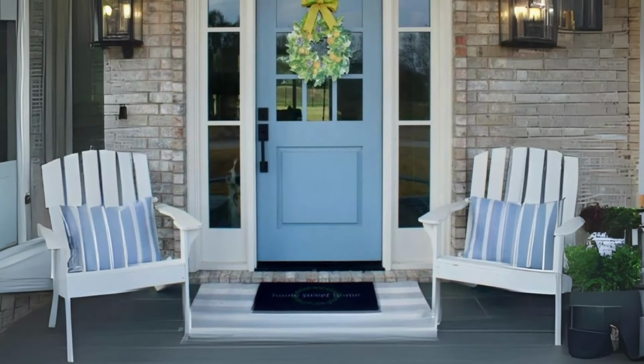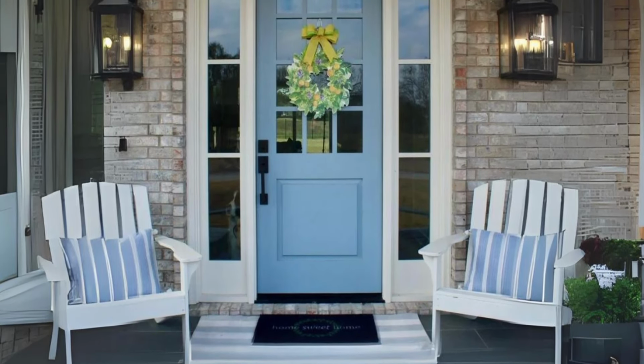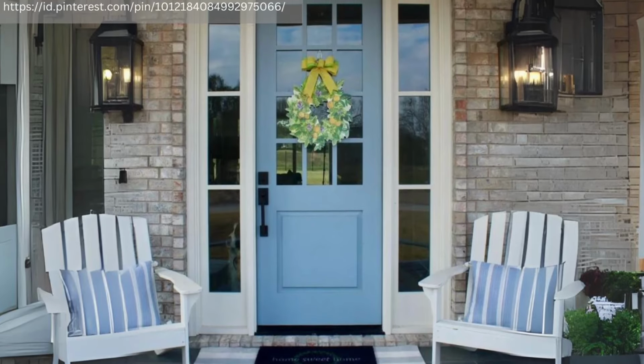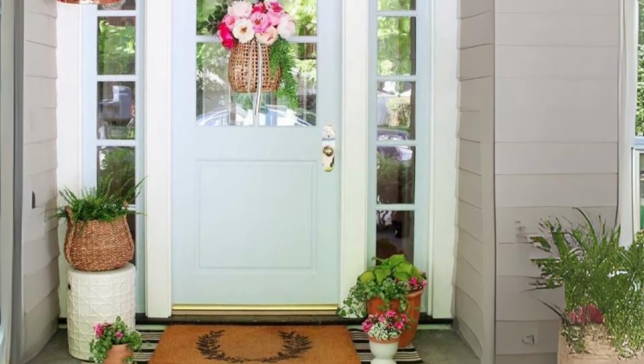Adding summer accents to entryways. Enhance your entryway with summer accents like greenery and decorative planters and seasonal items such as sun hats or beach bags. Replace heavy rugs with lighter materials to create a bright and airy feel.